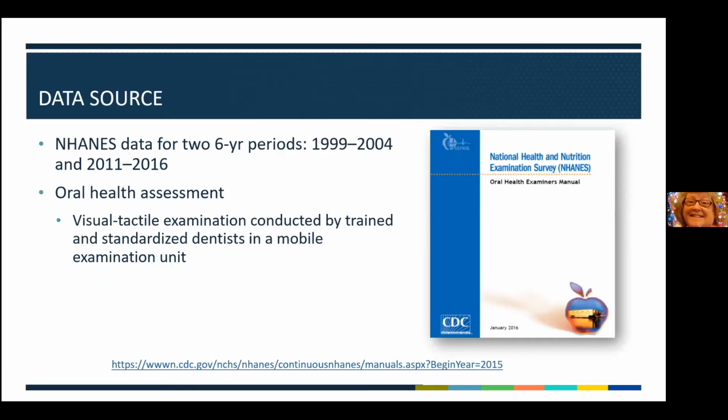And let's briefly discuss the method used in this report. As we mentioned, we used NHANES data for two six-year periods, 1999 to 2004 and 2011 to 16. The oral health assessment was based on the visual tactile examination conducted by trained and standardized dentists in a mobile examination unit. To see the detailed NHANES oral health examination protocol, you can visit the NHANES website provided here to locate this document.